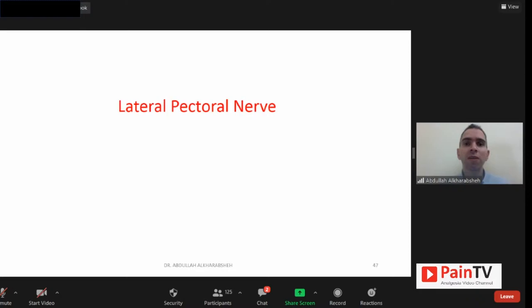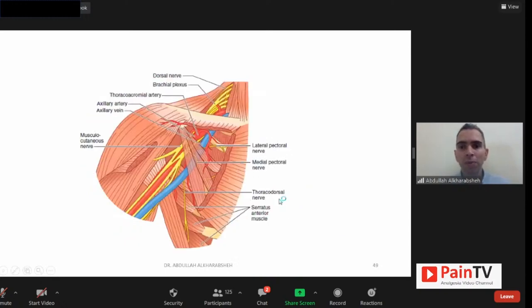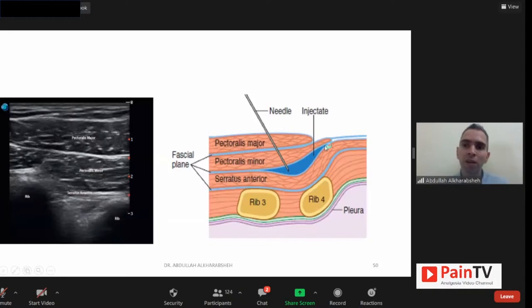This is the last nerve that we should denervate for the shoulder joint: the lateral pectoral nerve. As we see here, it comes from C5 to C7. This is the lateral pectoral nerve. It runs in the plane between the pectoralis minor and the pectoralis major. It's the plane where we have the thoracoacromial artery, and we also have the lateral pectoral nerve.